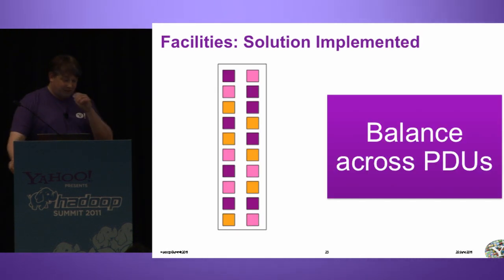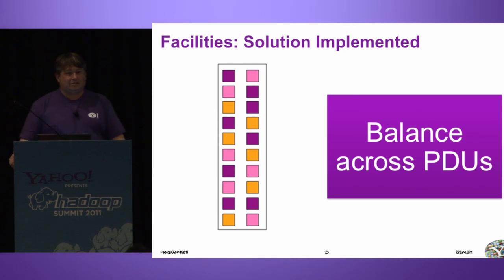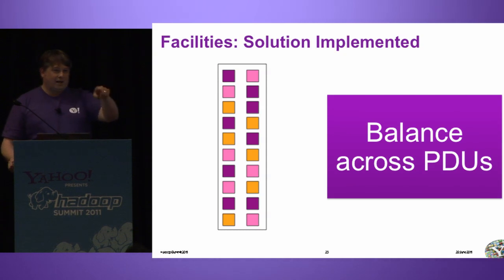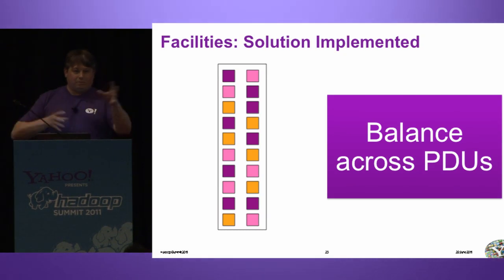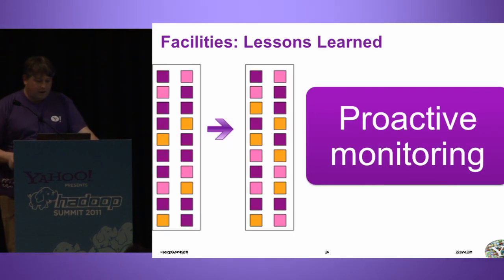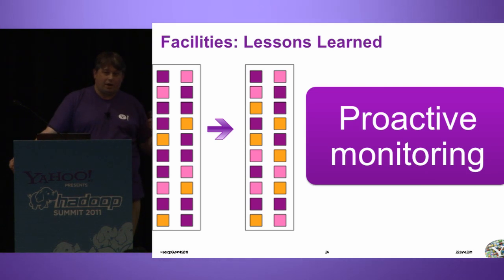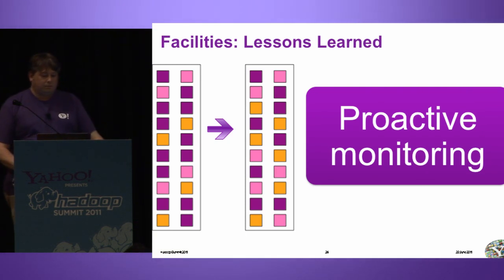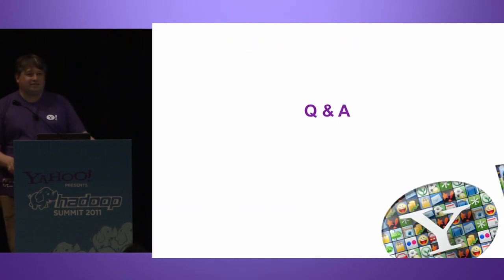So obviously the solution that we implemented was that SiteOps said, okay, we need to rebalance everything. You need to shut down that cab, that cab, that cab, that cab. And we did them a few at a time and moved them around so that we actually had good distribution. Obviously the lesson we learned: SiteOps now does proactive power balancing. It's one of their periodic scheduled activities. They go and actually measure current draw and sum it up for the PDUs and make sure that they're balanced across the PDUs in the room. That's all I had. Any questions?